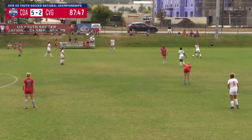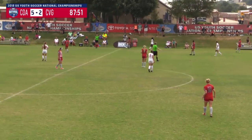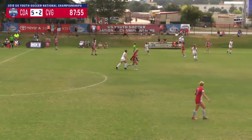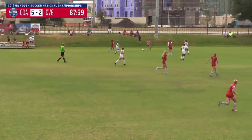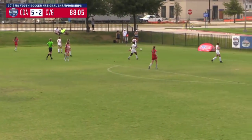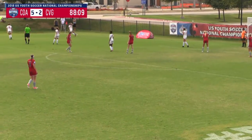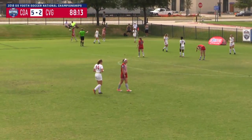Clark looking for options upfield, has White. Her touch gets away from her. Century with the throw. Coming up through Sinnott now. Sinnott on the turn, finding Orr. Now Mertz up against Clark. Mertz, good jinking run. Poked behind by Clark.